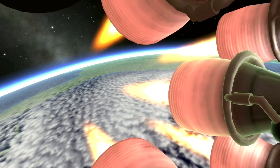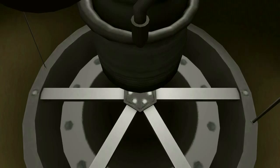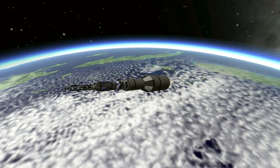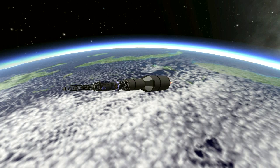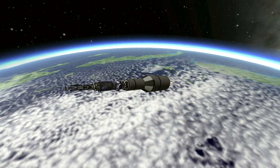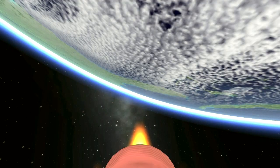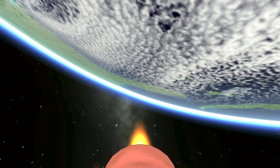As we see the southeast of the United States past the horizon, and the single J2 rocket of the third stage waiting patiently for its own lighting. Currently looking at 366 kilometers in altitude, 5.8 kilometers per second in ground speed, and 1300 kilometers downrange.